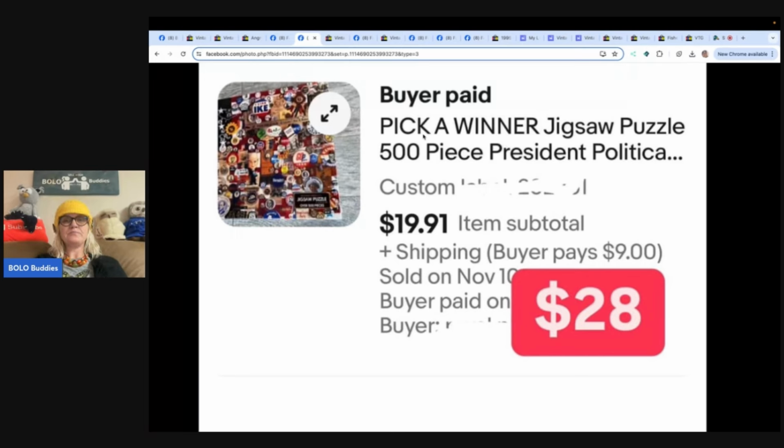Now, this is a presidential political puzzle, and I don't know how long she had this listed, but it sold after the election. So sometimes things sell better at certain times. This was a political piece, so it sold during election time. So definitely something to think about. It may have sold for more if it would have been priced higher because of the timing and the time frame.